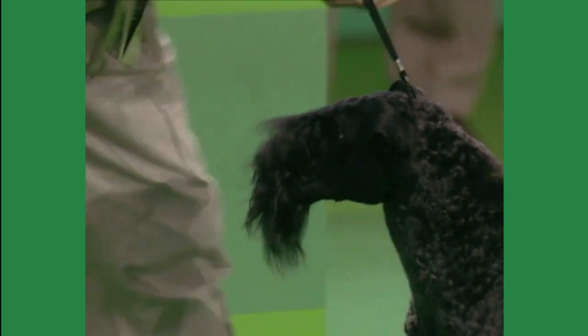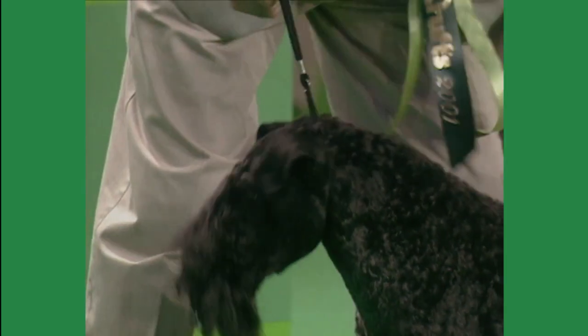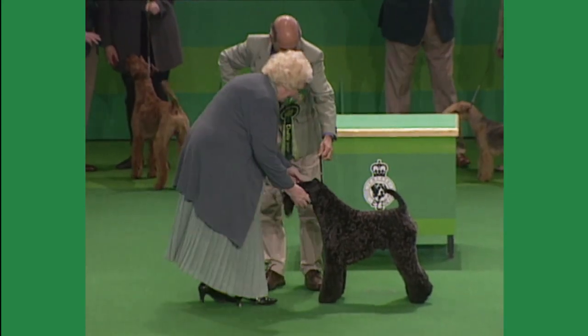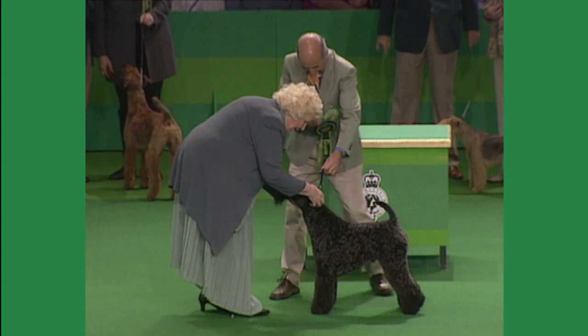Mrs. Ferrilith Summerfield judged the Kerry Blue Terriers. She attracted an entry of 52, and her best of breed was the dog 1068.